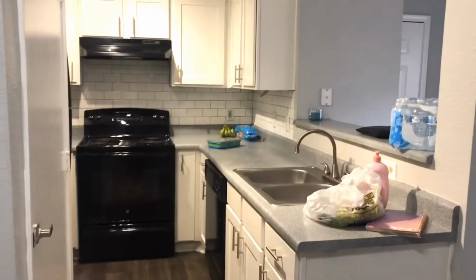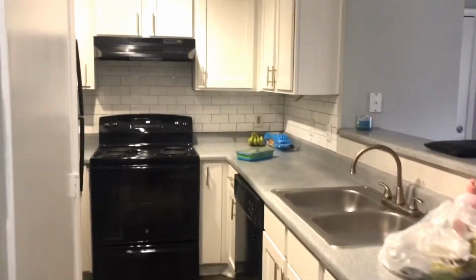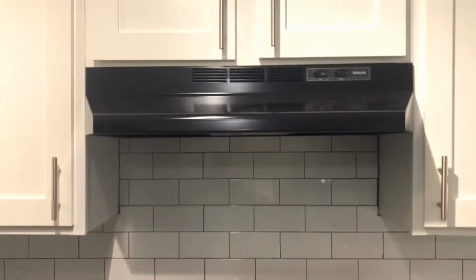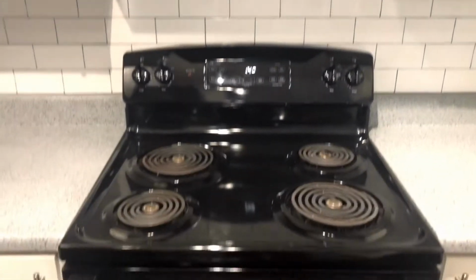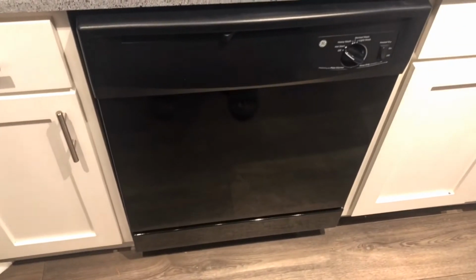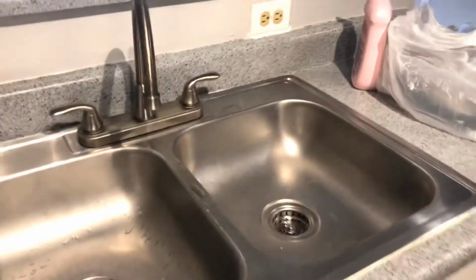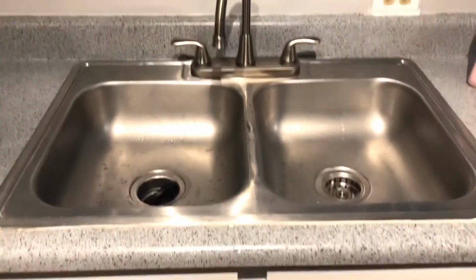So here is the kitchen. Everything's up to date. White cabinets, black appliances. Love it. Got a nice refrigerator. I've already started filling it up, so I'm not gonna spoil the views. We're gonna definitely do a tutorial. Here we have a lovely washer and also the sink.